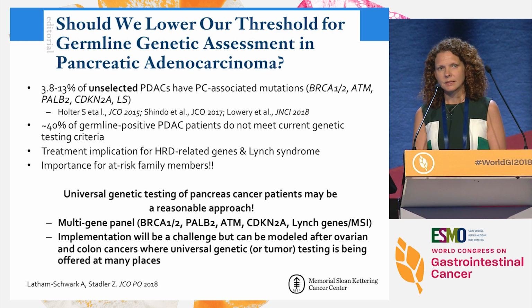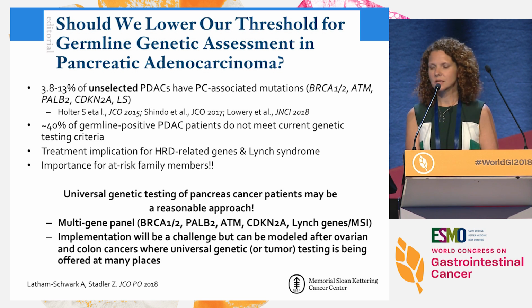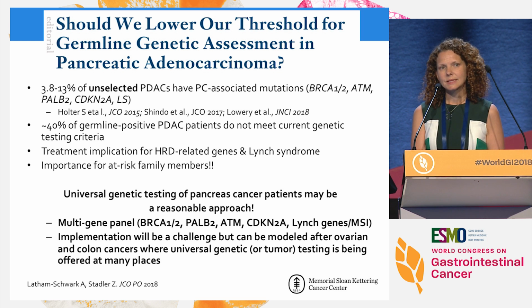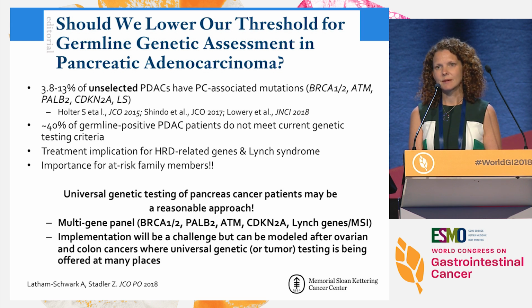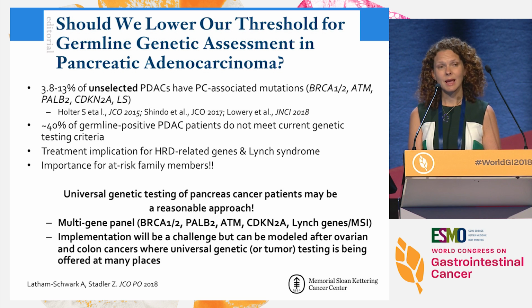I would argue that this is almost more important data than what the somatic findings are in pancreas cancer, where the somatic findings haven't been able to drive the treatment as much as the germline findings. So obviously the treatment implications I've already reviewed, but what I haven't mentioned is the importance of identifying these mutations for at-risk family members. So I would argue that based on our current clinical criteria for testing, we're not meeting the needs of our pancreas cancer population. And in fact, universal genetic testing of pancreas cancer patients may actually be a reasonable approach in this population.